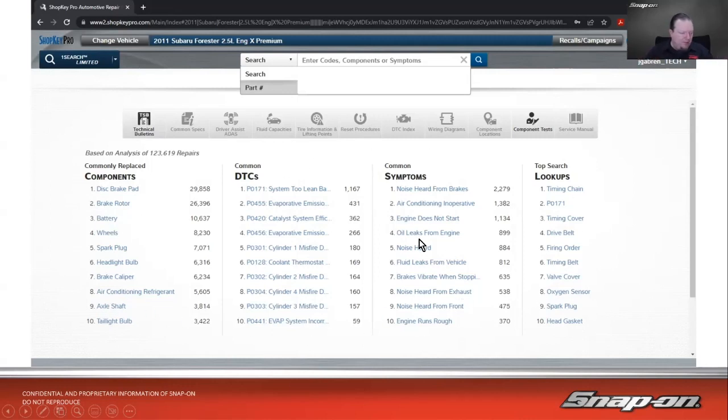Like, for example, the Tahoe we always use for our demo. There is strong indication that they have bad AC condensers, because there are exceedingly large numbers of repairs on condensers that, for a 7-year-old truck, shouldn't be that many. So apparently there's a failure rate there, and it comes in at like number 4 or 5. So it's pretty high up on the list.